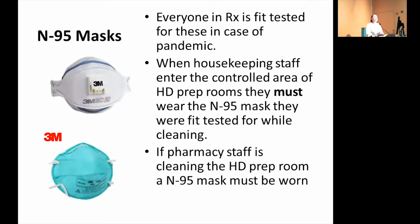Everyone in the department is fit tested for an N95 mask for pandemic. So they're on site for people that do choose to wear them while they're compounding. But they must be worn when staff are cleaning the IV prep room. So whether it's housekeeping that's cleaning or pharmacy that's cleaning, it doesn't matter. You still need an N95 mask. So the housekeeping people now have to be fit tested for N95 masks, and they have to be able to bring the one that they were fit tested for to clean the IV rooms.